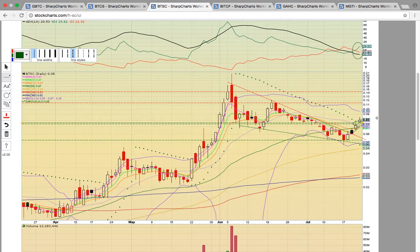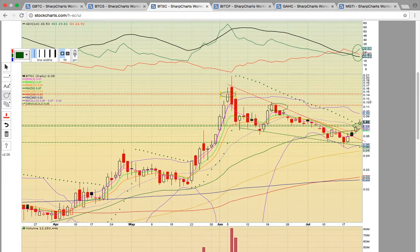As long as that level holds, then you could see a run back up here to the upper Bollinger Band at 10, and then you have high close resistance here at 11 and 14. Those will be two big levels to break, 14.5. So this chart's heating up as well.